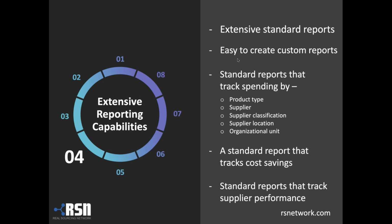So a good software system is going to have an extensive list of standard reports covering everything that can be tracked, whether it's product types or suppliers or supplier classification, supplier locations, organizational units, obviously savings on an ongoing basis, whether, what was the savings for last month, last quarter, last year, etc. All of those should be things that are accessible through standard reports, where all you've got to do is click on the button and look at that report.